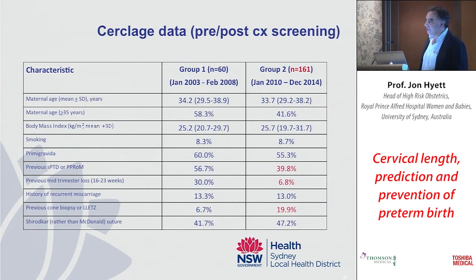In our own practice, we've seen some interesting phenomena. We use progesterone as a primary tool for intervention, yet despite that, this is comparing women pre-cervical screening to post-cervical screening. We actually now put 3 times as many stitches in as we did 10 years ago.